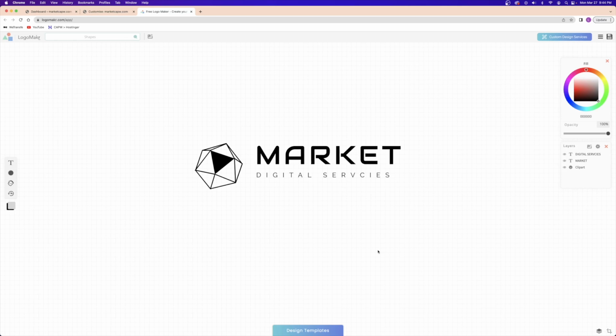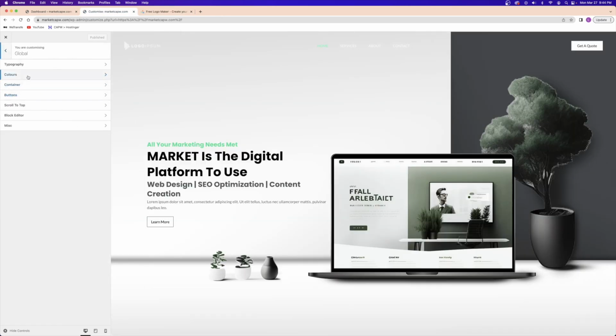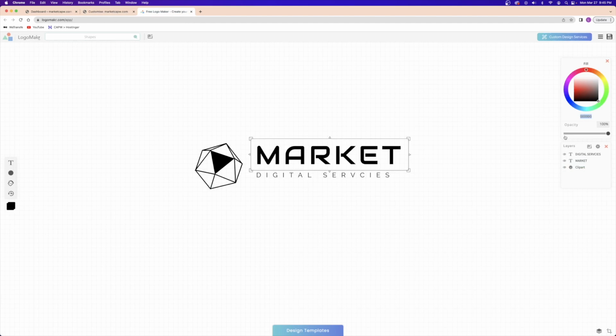And then the last thing we're going to do is basically make everything the same color as the colors on my website. And so the way that we can do that is we can go back to this tab and go over to the global colors, if you guys remember. And I'm just going to copy this color code right here. And then I can paste it right here. So let's highlight everything, paste it right here. That looks pretty good.